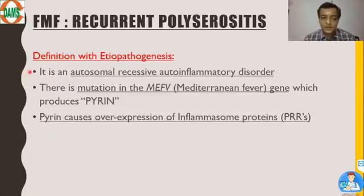So FMF is an autosomal recessive autoinflammatory disorder. All of you already know what an autoinflammatory disorder is now. Point number 2: what is it due to? Mutation in the MEFV gene. That is also easy to remember. MEFV means Mediterranean fever gene, which is associated with the production of pyrin. Pyrin causes overexpression of the inflammasome proteins, which are nothing but the pattern recognizing receptors, the PRRs.